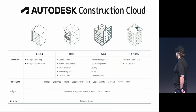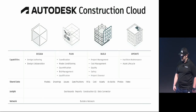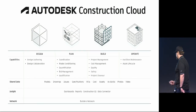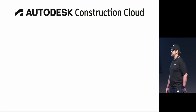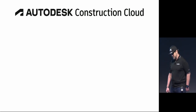And the way that we really saw this happening was this shared data platform. So we could share models, drawings, issues, assets, all that information across all phases of construction. No longer were we siloed, downloading information from one to the next, and spending most of our time uploading and downloading information. So how do we go about this? Well, Autodesk was really good about this. Instead of going back to the drawing board and spending years in development on tools that we already had, like BIM 360, which is a great tool, by the way, don't get me wrong. BIM 360 is still used by some of the biggest companies in the world, including Microsoft and Disney. But for construction, it was just missing a few things.